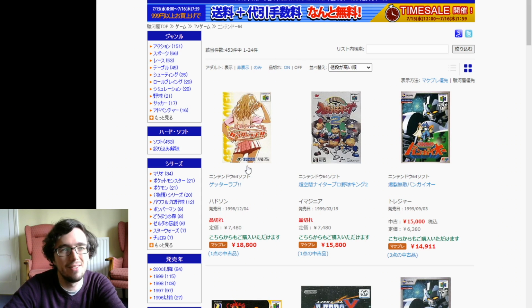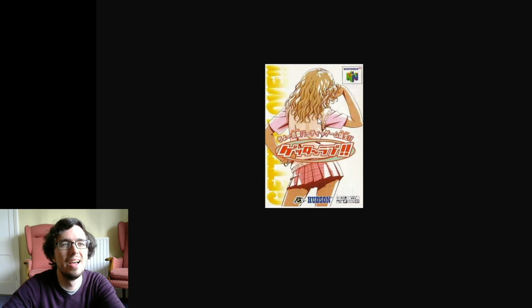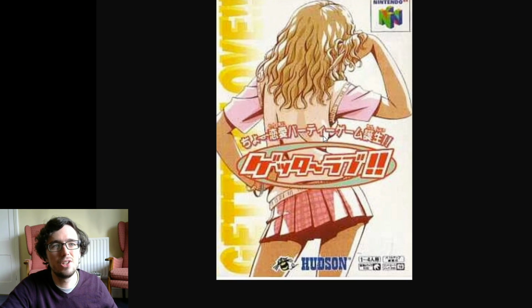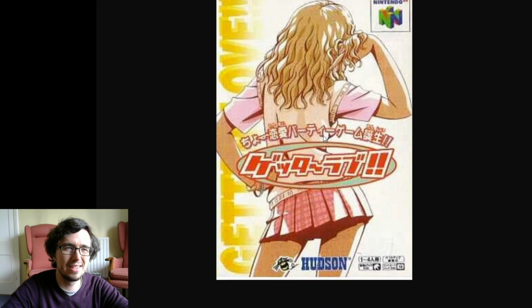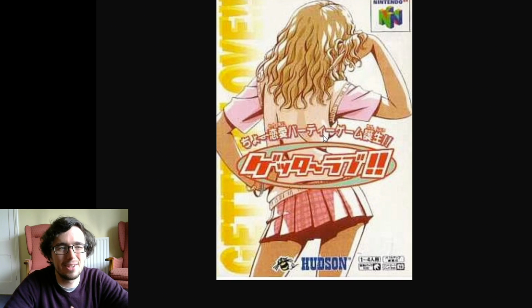Let's just get into it with Get Love. Get Love is a really interesting game to me because it's sort of like a cross between Mario Party and a dating sim. The whole premise behind the game is you're a bunch of dudes running around town. You can play it with up to 4 people, and you're trying to hook up with anime babes, and you do it by basically just playing mini games. You're basically just playing a lot of mini games. It's a lot of fun.